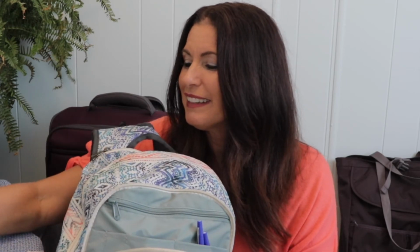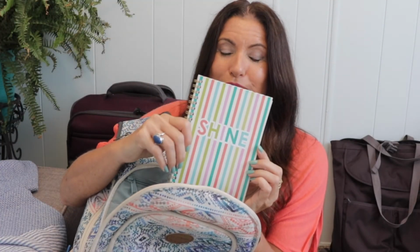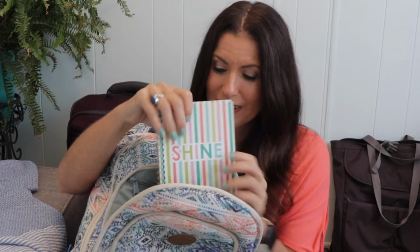I have a couple of pens because you never know when you might need pens. And I like to journal sometimes on the plane. Well, not really journal. I like to make to-do lists when I'm on the plane. So I will bring along a little journal slash notebook to write in. This is one that I picked up at the dollar store. They have some of the cutest journals there.